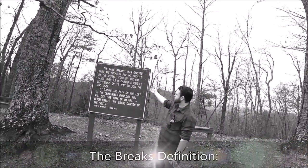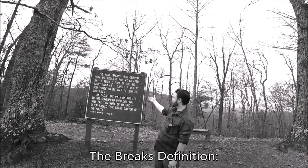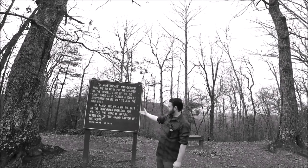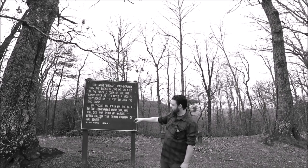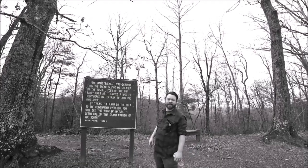The name Breaks was derived from the break in Pine Mountain created by the Russell Fork of the Big Sandy River as it carved a 1,000-foot deep gorge on its way to join the Ohio River. By taking the path on the left to the Clinchfield Overlook, you will see this work of nature, often called the Grand Canyon of the South. Elevation here is 1,978 feet. We're almost 2,000 feet up in the air right now.